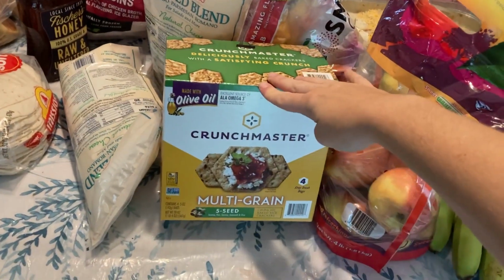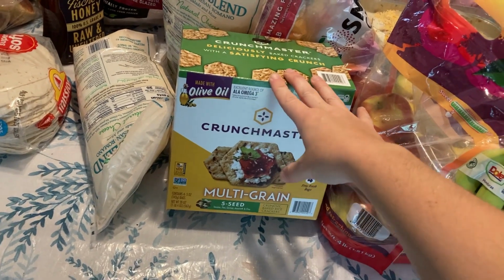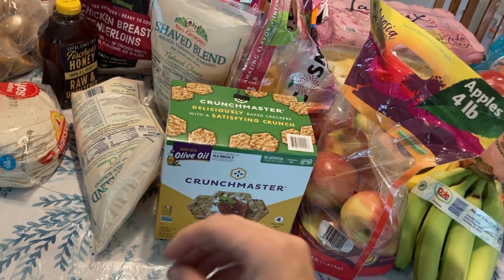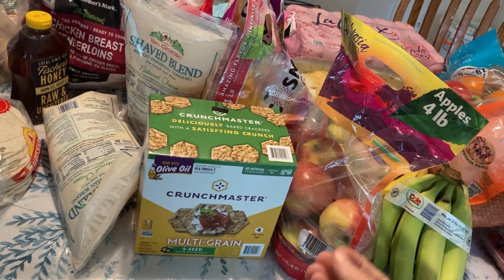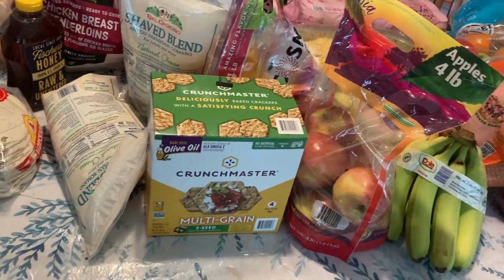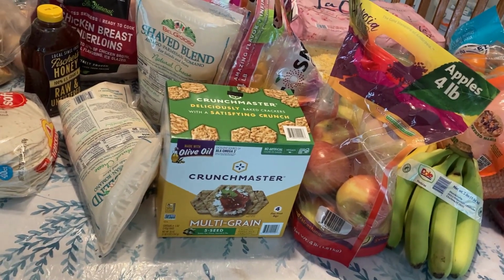I love these Crunchmaster multigrain. They're seed crackers, so they don't have refined flours or sugars in them. They're so light and they have a nice crunch. I really love them with a little bit of cheese, any kind of cheese on them, or some peanut butter.